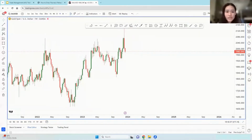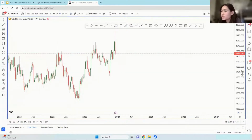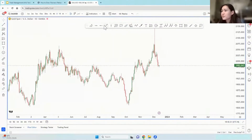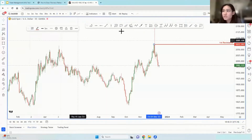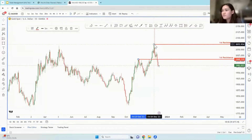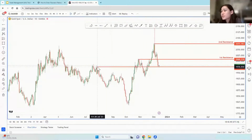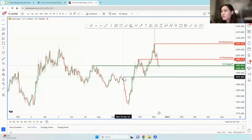Okay, so on our weekly time frame, we can see it's pretty bullish, right? On our daily time frame, we can't really tell because it's kind of trending. Okay, now let's just go in with our support and resistance levels first. Okay, and for my first support, maybe here.